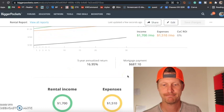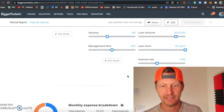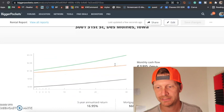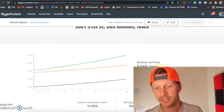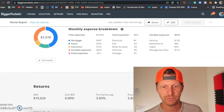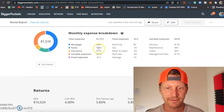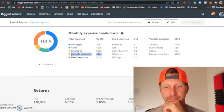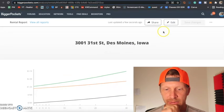This property, I'm pleasantly surprised with what we're looking at. For the monthly expense breakdown, typically I'll go to this first page. Income, expenses, cash on cash is 6%, which isn't fantastic. It is bringing in $189 a month. And here we go, it shows what all your numbers are. Your mortgage is $687, taxes $235, insurance $125, variable expenses are going to be $474, and total fixed expenses, why is fixed expenses negative? Let me go back into that and see what I messed up.